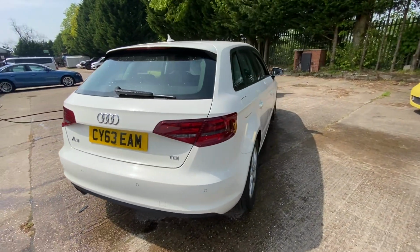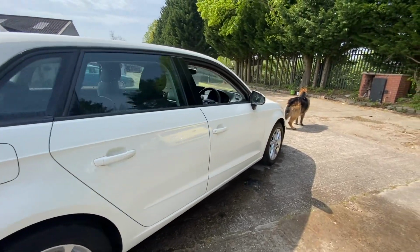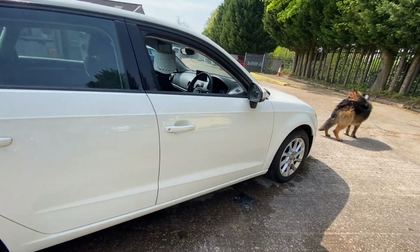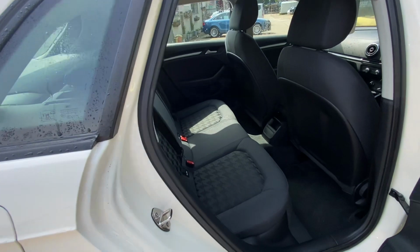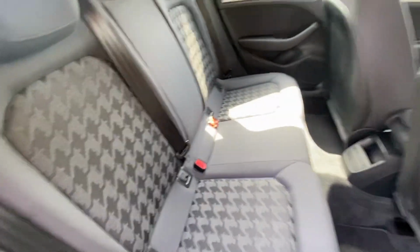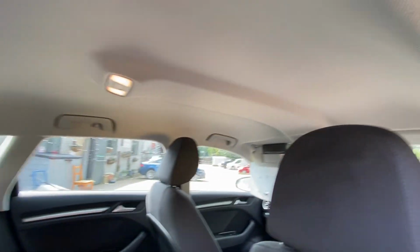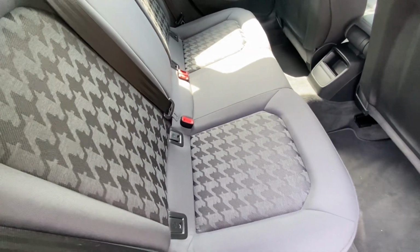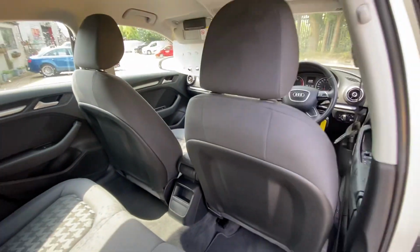Same story going down the passenger, sorry, the driver's side. No damage to it whatsoever. Very, very nice car this. I'll show you the interior, but I'm sure we can see where this is going. Just excuse the sunlight, there's no stains in there, it's just sunlight. Headlining very good, seats very, very good. Rear seats, as often, have never been used, no damage to the back of the seats.